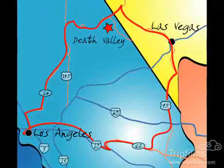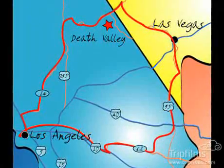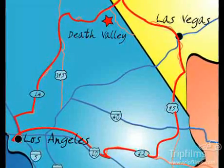On the way back, we decided to take the 95 to the 40, came through Needles, and then just drove down to the 62, which takes us through Joshua Tree back to the Coachella Valley. And we stopped at Vegas, stopped at the Hoover Dam. You guys can check that out. Fun times, right? I enjoyed myself.